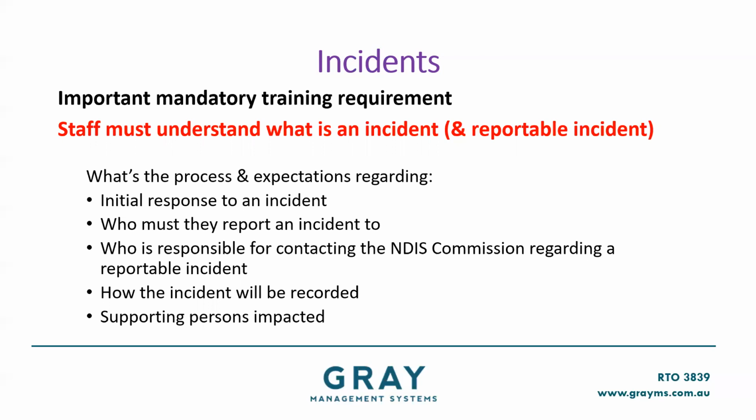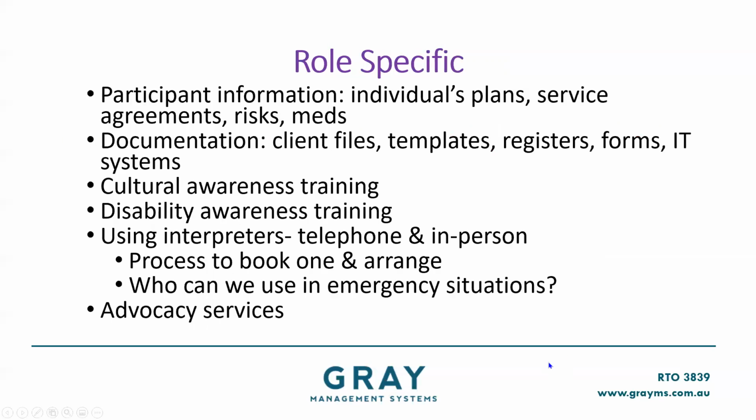Who is responsible for contacting the NDIS Commission about a reportable incident? That's key. That's actually one of the requirements of the practice standards within incident management, about having someone nominated who is responsible for contacting the Commission, because there are time frames. For most reportable incidents, well, for all of them except for one, it's 24 hours essentially. How the incident will be recorded and what the expectations are on supporting those persons who have been impacted by an incident. That's really key. And then of course we go into role specific. So this is just a whole heap of information. You guys are probably doing a lot of this anyway, I would hope.